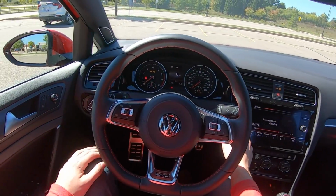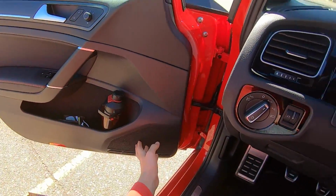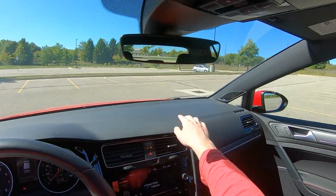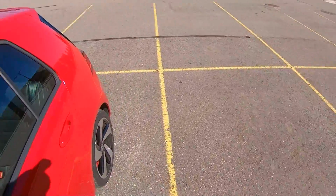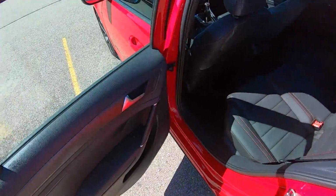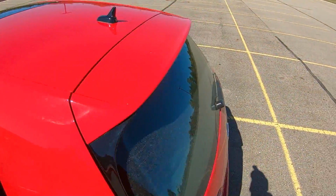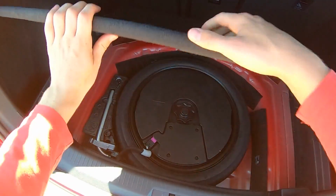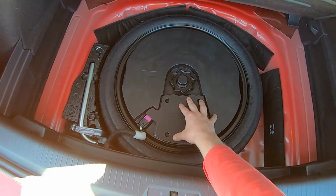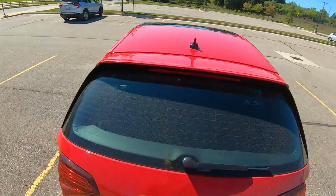Let's go around and take a look at speaker grill locations. You've got one down here in the door, two up on the A-pillar, 3, 4. Doesn't look like there's a center speaker. In the back, you've got 5, 6, 7, 8. And then in the trunk, your subwoofer makes 9. You can see it built into the spare tire right here. Clever packaging, makes it so you don't have to give up any trunk room.